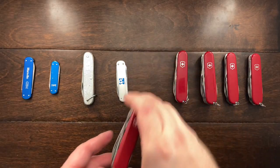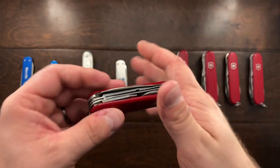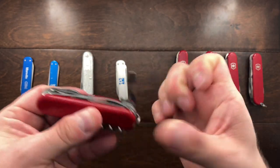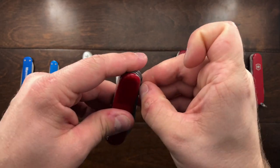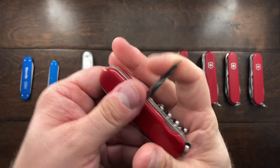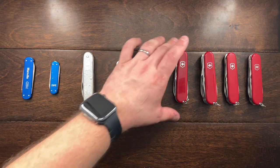The next one up is going to be a Wenger Forester. I know I mentioned that I had gotten another Handyman, but this is actually a Forester. I completely forgot it has the corkscrew, but that's fine. The Forester has a main blade, and this one has Lonza printed on it. And then it has the nail file. And then you've got the cap lifter, screwdriver, you have your can opener. And then what I really like is you have these 85 millimeter scissors, and then you have a very interesting saw blade. So that is the Wenger, and then you also have the reamer in the back. And then of course you've got the corkscrew. So picked up that. I think I paid like 10 bucks for that. So that's pretty incredible find.